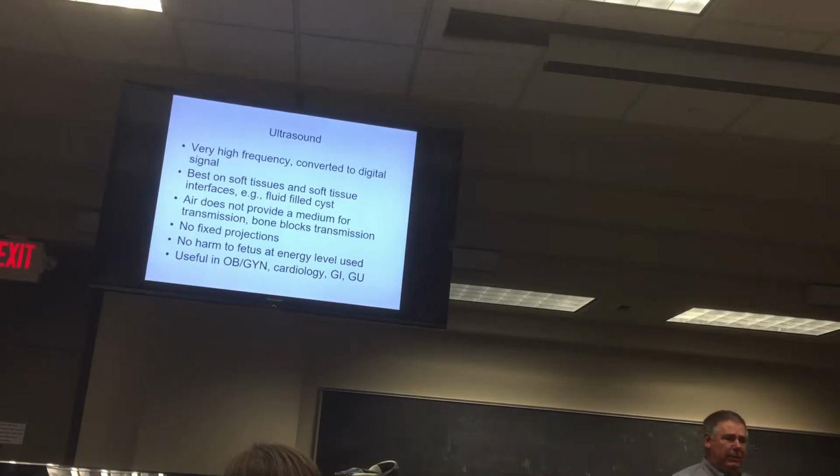The only time there are fixed images is really in obstetrics. They measure the tibia length and certain things in obstetrics, whereas if you come into the ER and I'm interested in your gallbladder or your kidneys, it just looks like fuzzy stuff to me, okay? All right, but here are some principles.